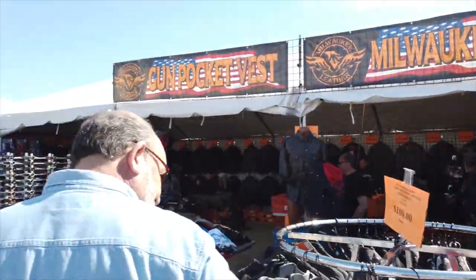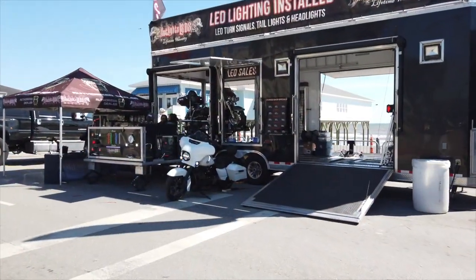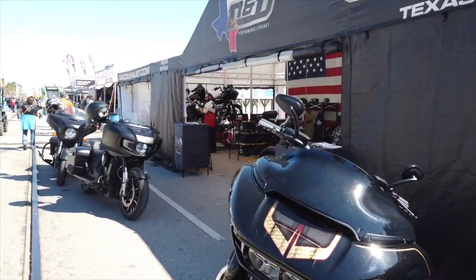Leather. They've been at pretty much every rally I've ever been to. What is this? That's a few of them. These guys gave me a hat when I was in Sturgis.